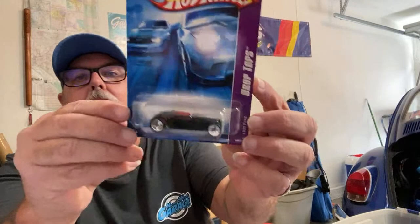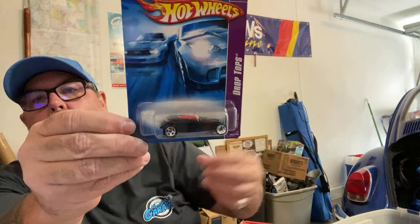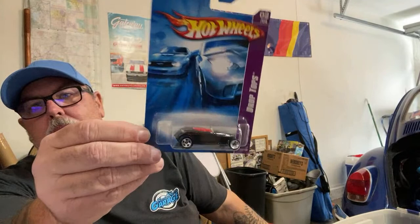And we got drop tops. This one is 2007. I like it. It looks good in all black. If I can get more than one, I usually buy more than one and keep one in the pack. And I'm tired of moving them around, to be honest with you. My kid's grown. He don't play with them no more. And my little cousins, they just destroy stuff.